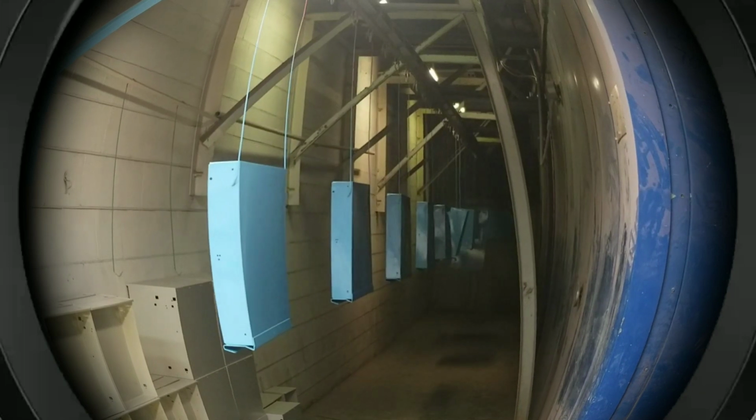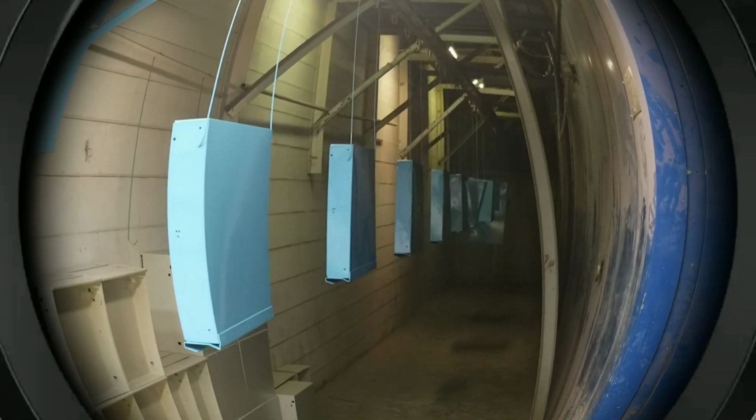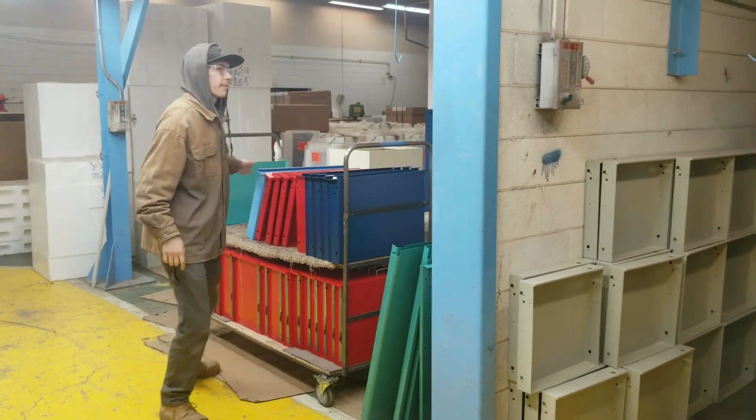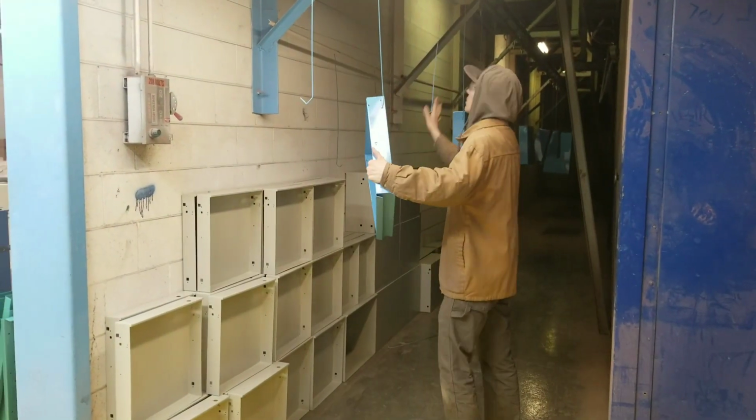Once all the pieces for a cart or cabinet emerge from the oven, the conveyor system transports them to the beginning of our assembly area, where an assembly team member takes each piece down and readies them to be put together in the next step of the production process.